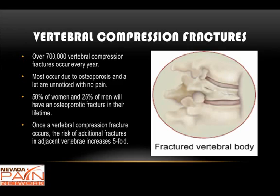50% of women and a fourth of men will have an osteoporotic fracture in their lifetime, and once a compression fracture occurs, there is a five-fold increased incidence of having another one.